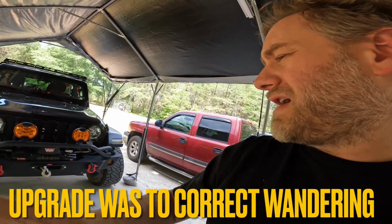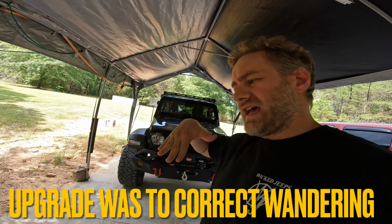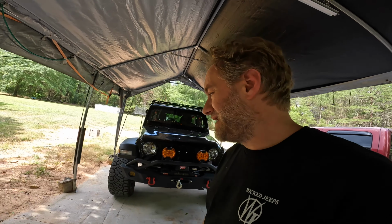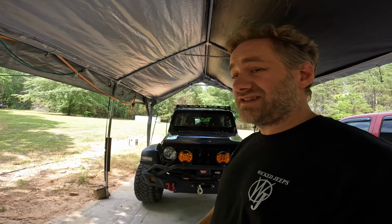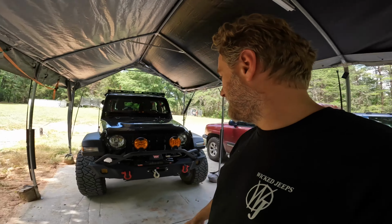So the whole reason why I did the Cloak arms was to adjust caster angle, and to add a little bit more caster to it to maybe help some of the wandering, and it really didn't help. I have since done the entire Cloak steering, not suspension. I did the Cloak track bars and the Cloak control arms, and in spite of all that, the Jeep to this day still wanders. And there's nothing wrong with the steering. It just wanders. It's just the Jeep.